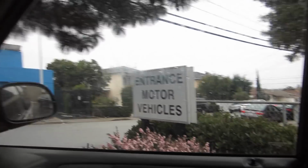Okay, now I am at the worst place on earth, the DMV, California Department of Motor Vehicles. Just finishing up the registration, and I just got my non-appointment slip for when you don't make appointments. You have to wait in this long line. I've been here an hour already, and hopefully it'll only be another 2-hour wait.